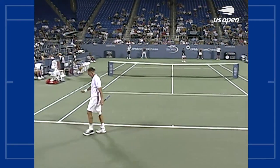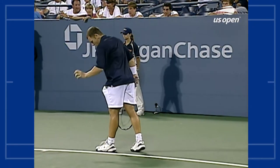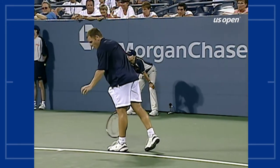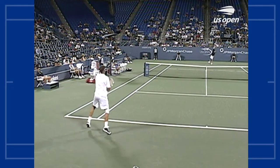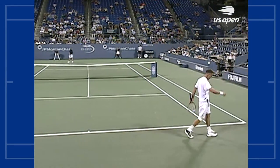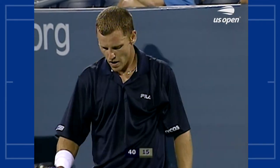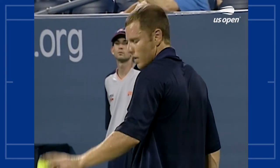Gets one of them back, or I should say 1 point against Russell's serve. Russell leads 30-15. And returns the favor with serve return wide, Russell 40-15.